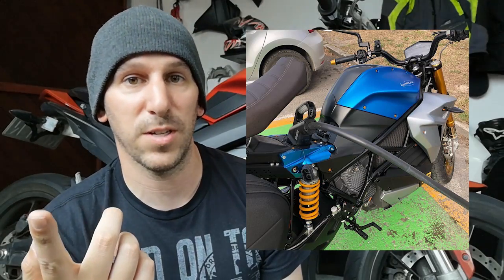In fact, they just released an update to allow your Tesla to charge at 1,000 miles per hour, which means an hour worth of charging could get you 1,000 miles of range. It's crazy. So Energica can DC fast charge, the upcoming Harley Livewire can DC charge, as well as the Lightning Strike. They're all going to have CCS.